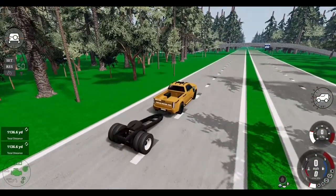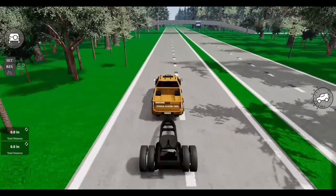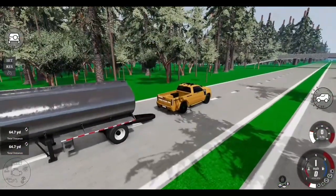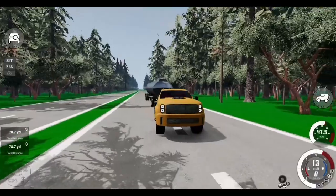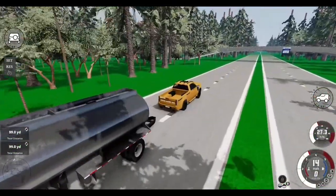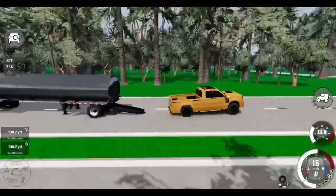I'm gonna cut it out because this is the boring part. This is where I go into menus, get another car, place it in a certain way so I can respawn the trailer, then I have to back up my car super carefully, and all sorts of other stuff. And you know what? As a punishment, we now have the super heavy water trailer.